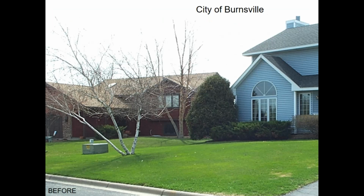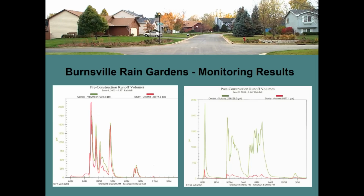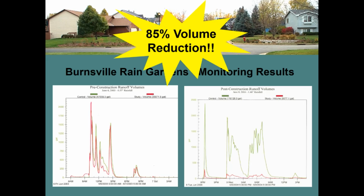So this is what the homes look like ahead of time, typical new development, suburban area, not very interesting. And this is what the rain gardens look like afterwards. And the monitoring data, what you want to look at is the green line and the red line. So in year one, before the rain gardens went in, the two neighborhoods acted exactly the same. And in year two, the control neighborhood, that's the green line, acted the same, had lots of runoff. And the study neighborhood, where those 18 rain gardens got put in, had an 85% reduction in stormwater.